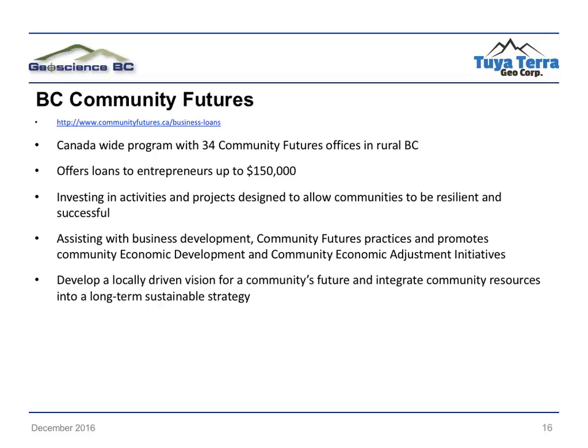And so this program offers loans of up to $150,000, and it invests in activities and projects designed to allow communities to be resilient and successful. And other things that they assist with are business development and promoting community economic development and economic adjustment initiatives.